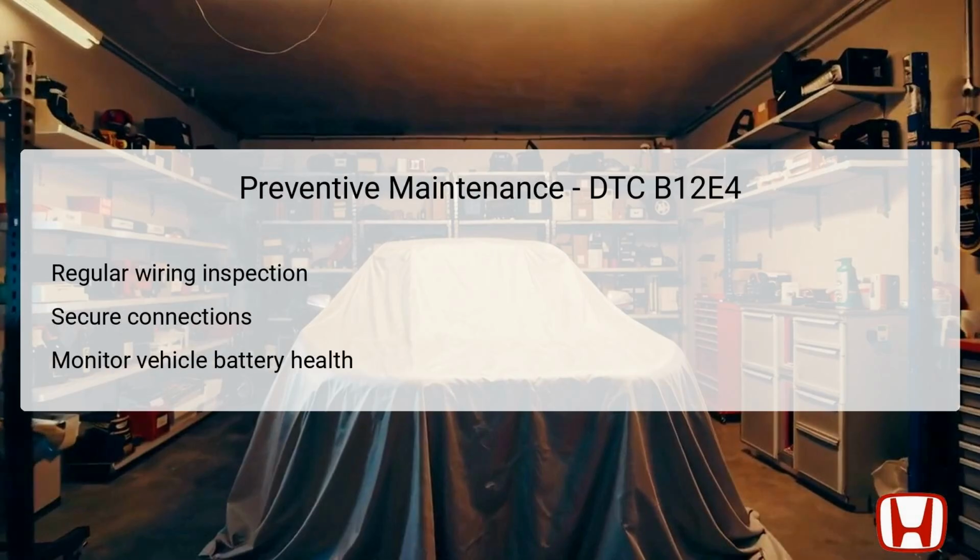Preventive maintenance is key to ensuring the longevity and reliability of the electric steering lock system in the Honda Accord. Regular inspections of wiring harnesses can help identify any signs of wear or potential damage before they manifest as faults like DTC B12E4. Ensure that all connections, especially grounds, are secure and free from corrosion, which can lead to high resistance or open circuits in the system.